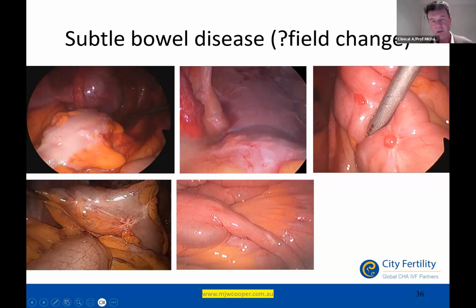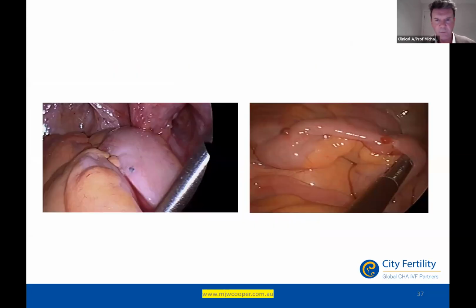And the difficulty is, what do you do with these? You can't chop all these out. You can't take out large areas of bowel. So I find this really difficult, and it's surprisingly not uncommon to see this. And so you can well understand that if you had an irritable focus on the surface of your bowel, it's quite conceivable that you'll have irritable type symptoms.